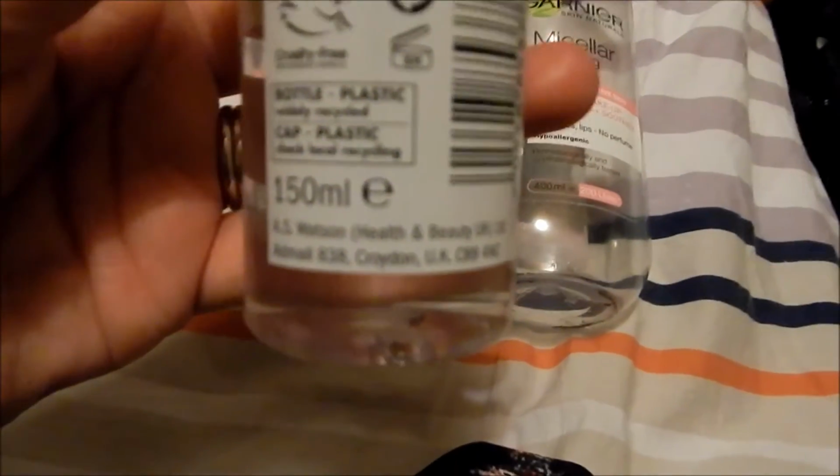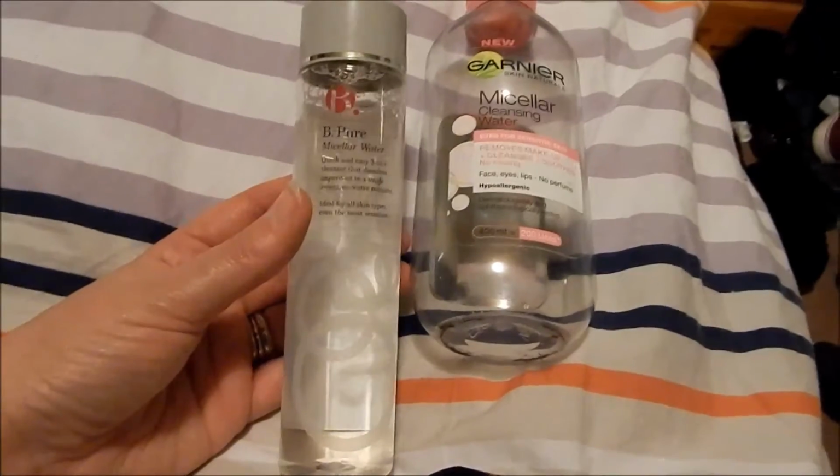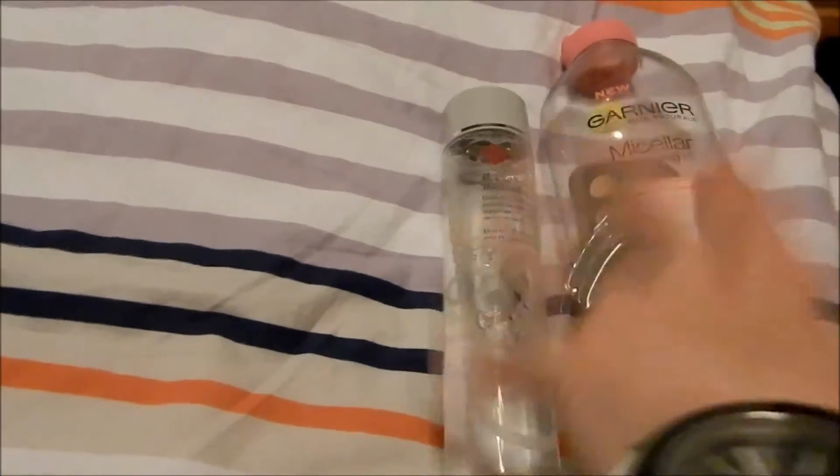Now, the one thing I did notice with this, which I think is really rather good, is that it's suitable for vegetarians and vegans. As far as I know, there's nothing nasty in it. And it's really good. Again, pretty much on par. I think I paid about £2 something for it, and I'm really liking that. So if you haven't tried micellar water, then either of these two would definitely be a good start.